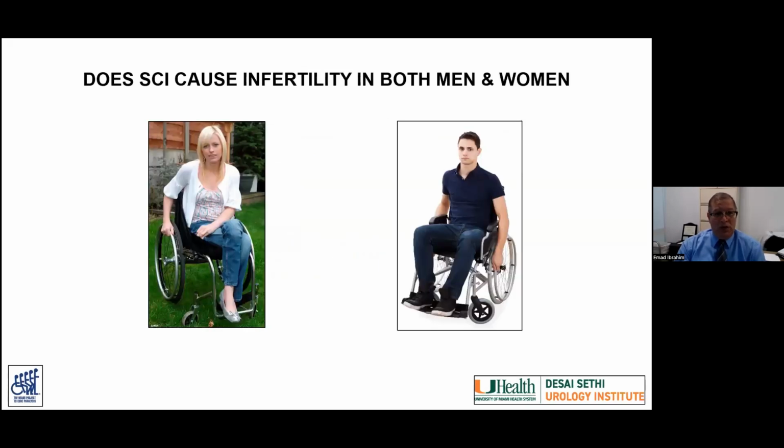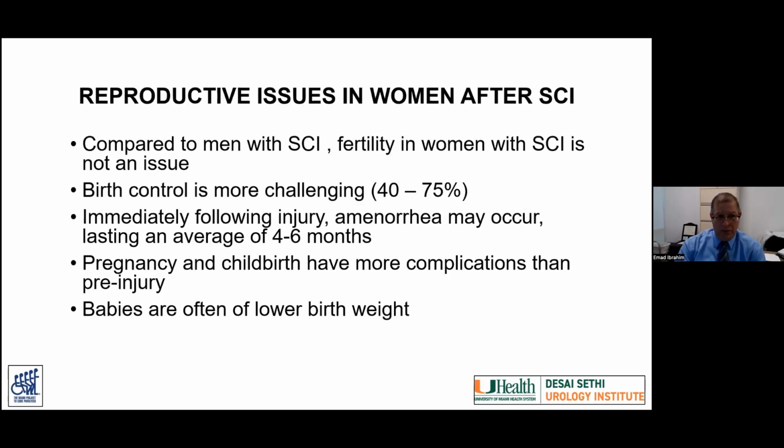So what happens? Do they both get affected? We'll talk first about sexuality and we'll talk about infertility as well. We'll concentrate now on women and see what happens after spinal cord injury. Compared to men, fertility is not a major issue. Birth control is a little bit of a challenge, and we'll talk about why in the next few slides. Immediately following injury, amenorrhea may occur and it lasts for about 4 to 6 months, and in rare cases, about a year.